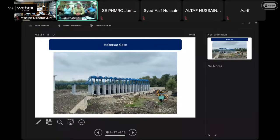Hokersar gates in operation. The final slide presents a short video illustrating the operational aspects of the Hokersar gates. The video demonstrates how the gates are lifted and controlled from the control room of the building. It shows the process of operating the gates from the control room and provides insights into the details and mechanism of the gate operation.